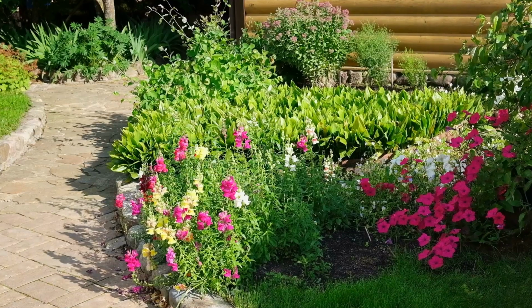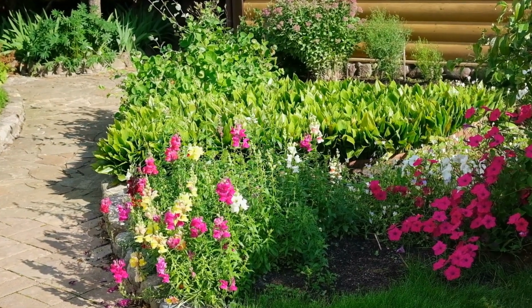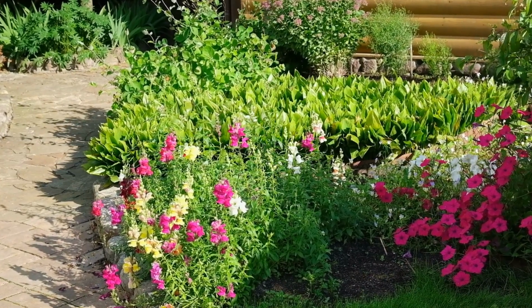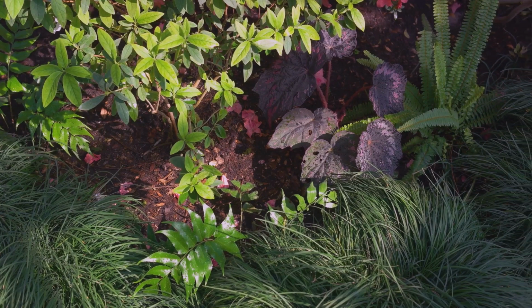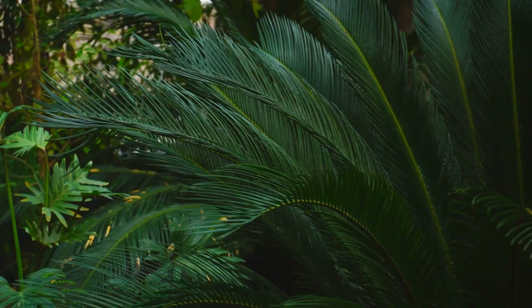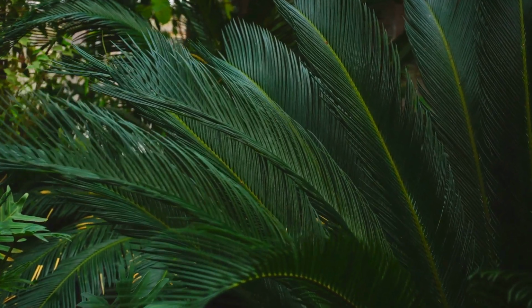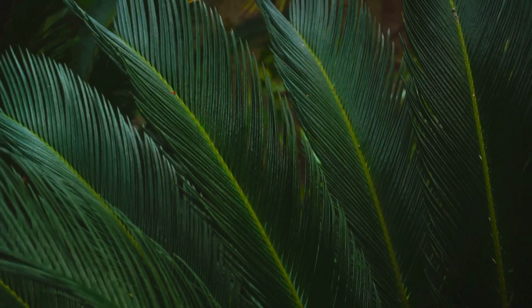Or perhaps you envision a more structured garden with well-defined flower beds and borders. Not to worry, native plants can do that too. Consider a mix of perennials and shrubs, with the occasional tree for height and structure. With a careful selection of native species, you can create a garden that blooms in succession, ensuring a vibrant display from spring through fall.